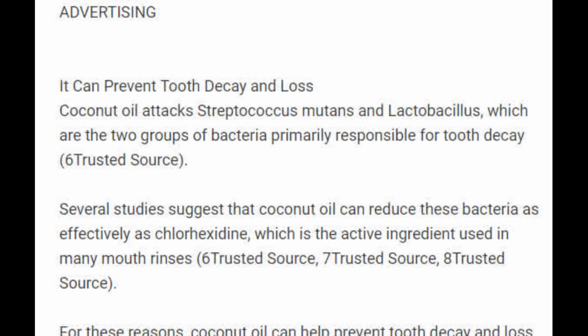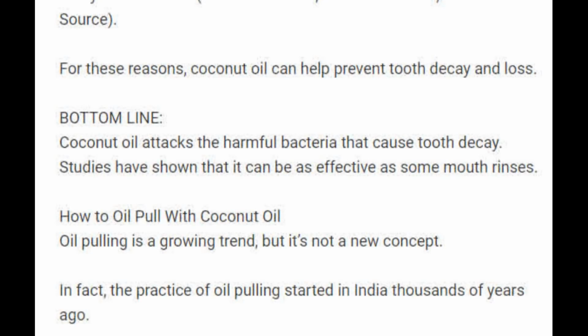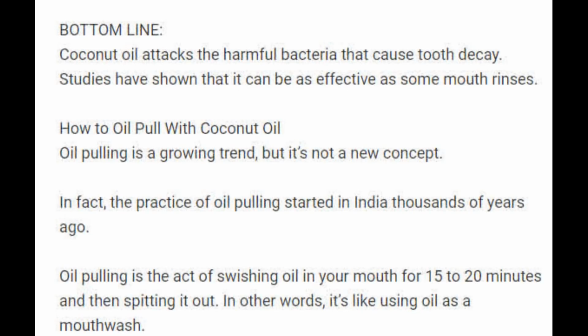It can prevent tooth decay and loss. Coconut oil attacks Streptococcus mutans and Lactobacillus, which are the two groups of bacteria primarily responsible for tooth decay. Several studies suggest that coconut oil can reduce these bacteria as effectively as chlorhexidine, which is the active ingredient used in many mouth rinses. For these reasons, coconut oil can help prevent tooth decay and loss. Bottom line, coconut oil attacks the harmful bacteria that cause tooth decay. Studies have shown that it can be as effective as some mouth rinses.